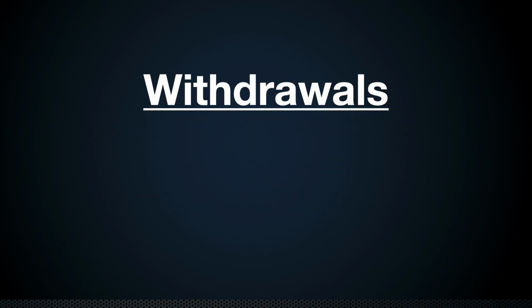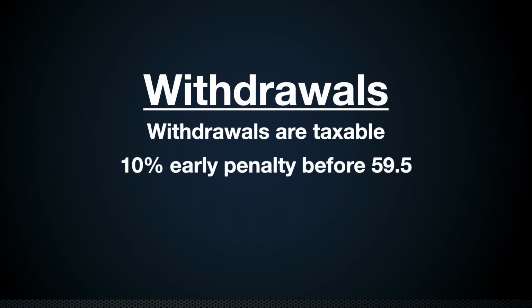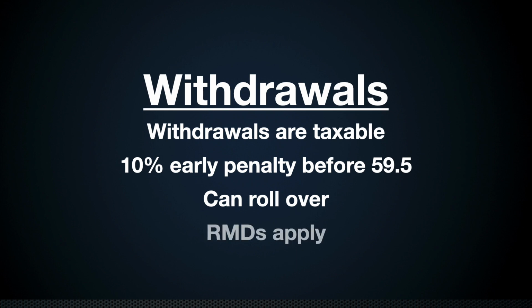SEP IRA contributions and earnings are held in SEP IRAs and can be withdrawn at any time, but they are subject to the limitations imposed on traditional IRAs. So that means that a withdrawal is taxable in the year it's received, and there is the same early withdrawal penalty as there is with a traditional IRA. So if you withdraw funds before age 59 and a half, there is a 10% penalty. And SEP IRA contributions and earnings may be rolled over to other IRAs and retirement plans. Now, SEP contributions and earnings must eventually be distributed following the IRA required minimum distribution rules. So yes, RMD rules still apply with these accounts.